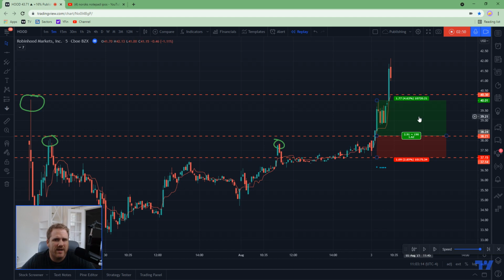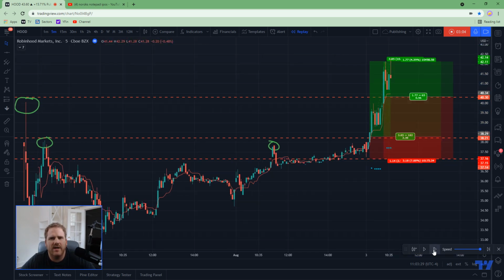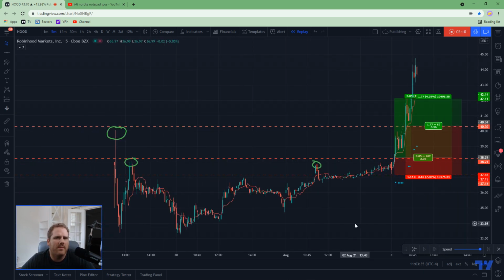And then a second breakout occurred here as well. Say you missed the first one. Well, then you could go and you still know where your risk needs to be as well. So now you're able to have two entries and you're able to leg into this trade and capture it as it goes up. And so this would be what I would want people to do on IPOs.